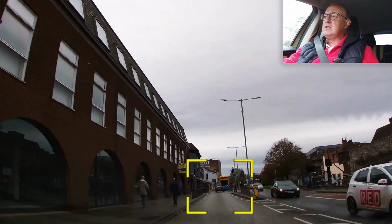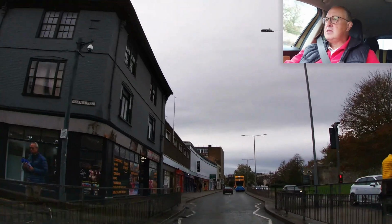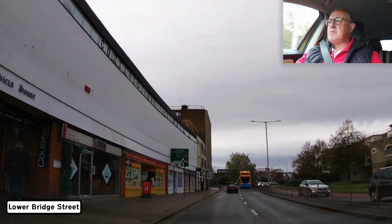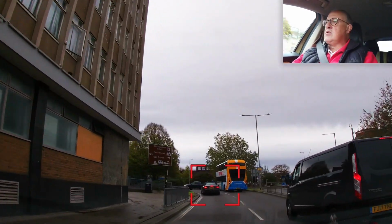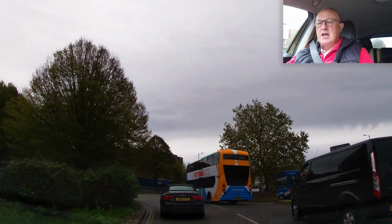Pedestrian at lights are green. There's a lot of pedestrians around, which is great. I'm assured that none of them are coming into the road. I'm going straight across the roundabout, so I'll only indicate off.